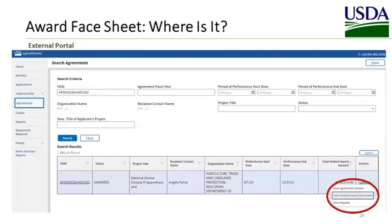So next, I'm going to focus specifically on performance reports. And it might be helpful if you open up the guidebook that we sent out and look at page 13. That's Appendix 1. That's an example of the performance report.